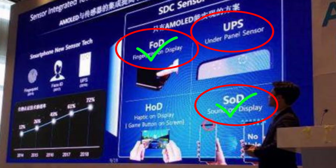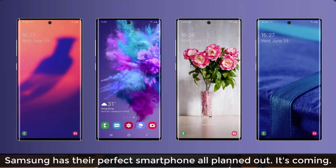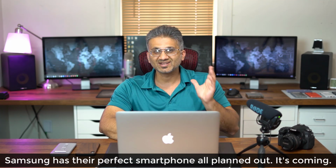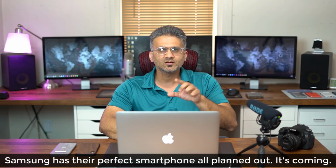That's going to be an under display camera that they're going to be coming up with very soon. On the Note 10, we know we're not going to get this UPS tech. On the Note 10, we're going to have a punch hole in the middle. But this is the vision that Samsung seems to have. Step by step, they're going towards the perfect smartphone that is going to be an all-screen display with nothing on the screen, but also everything in the screen. So that's what's going on.